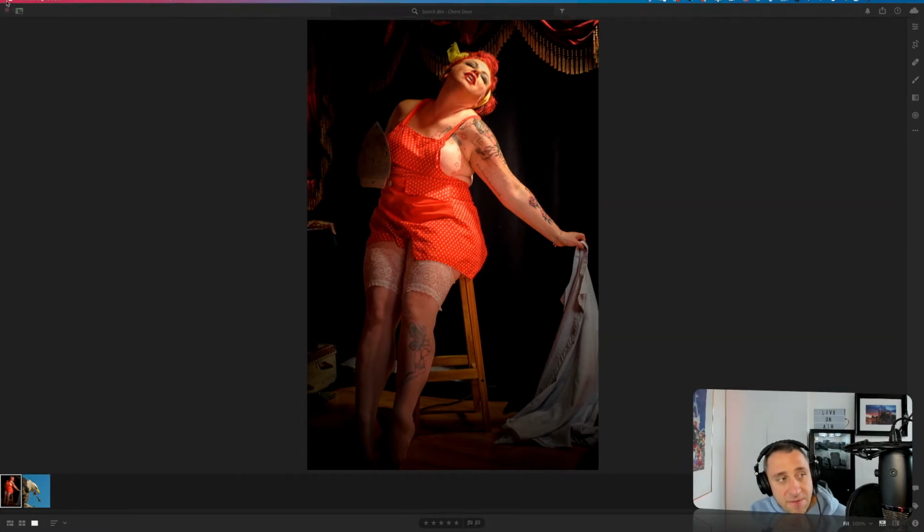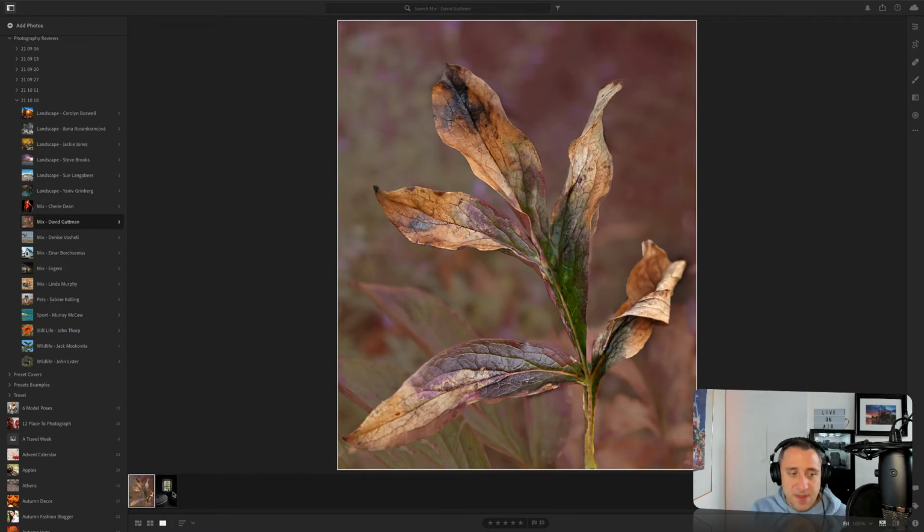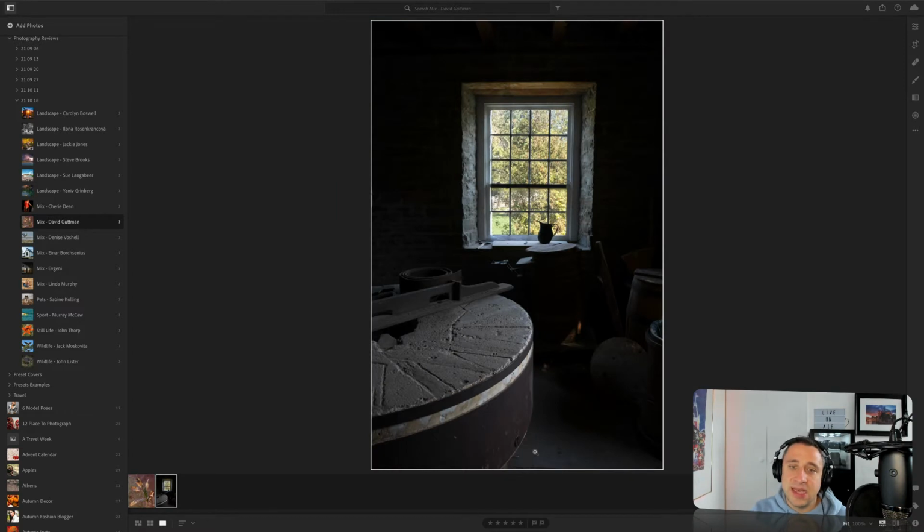Moving on to the next photographer, we have David. David Goodman, send us 2 pictures. David, 2 different pictures. This is almost kind of macro photography, looking at this picture with the leaves and so on, and then looking inside with a lovely window and a kind of old, almost like a museum looking interior. David, talking about first impression, I prefer this one.